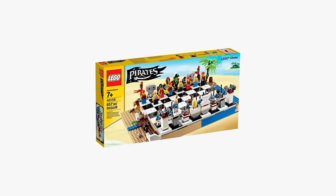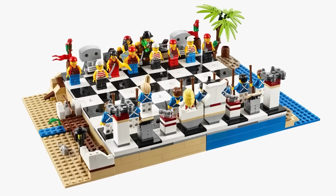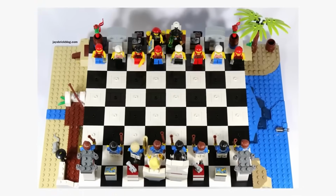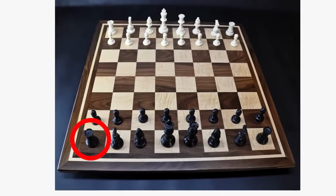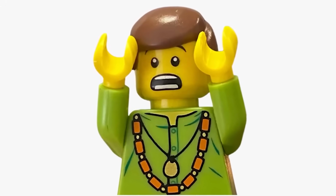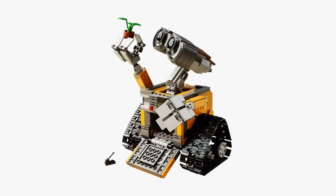Pirate chess set mistake. This took place back in 2015 where LEGO released a Pirates chess set with the incorrect order of the chessboard checkered pattern. The sets had a white square in the bottom left corner rather than the black square that should have been there. I mean, everybody knows how a chess set should look like. So LEGO resolved the mistake by releasing a corrected version of the set with the black square in the bottom left corner. Moving on though, now we have the LEGO Ideas WALL-E flaw.